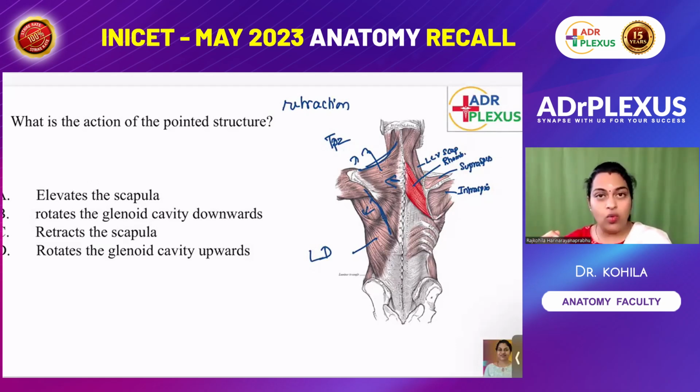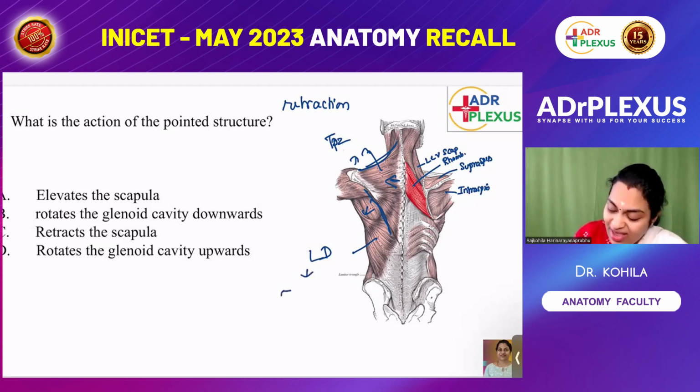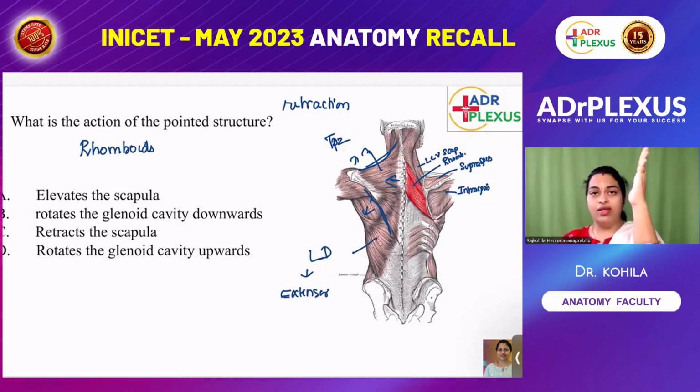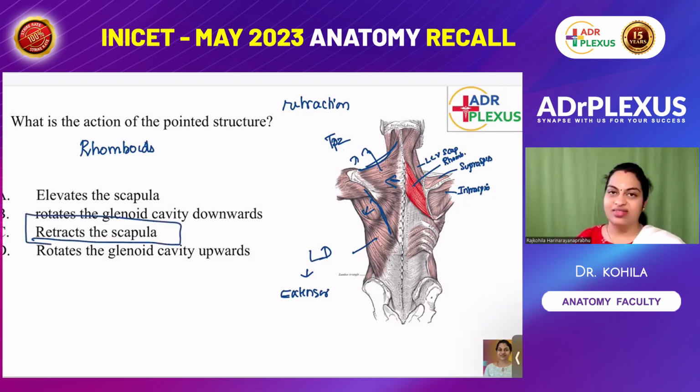And the upper and the lower fibers rotate the glenoid cavity upwards. As you do your overhead elevation of arm, like painting the ceiling, overhead elevation of arm is by the combined action of upper and lower fibers of trapezius. Now coming to latissimus dorsi, that is the extensor of the shoulder joint. Levator scapulae elevates. What does this pointed structure do? The rhomboids connect the vertebral column and the scapula, so they pull the scapula towards the vertebral column. Retraction of the scapula. That's the right answer. Got it right?